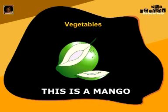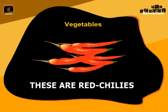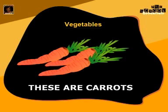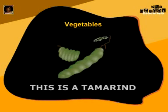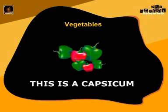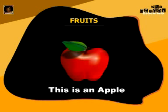This is a mango. These are red chilies. These are carrots. This is a tamarind. This is a bitter gourd. This is a capsicum. These are green chilies. This is an apple.